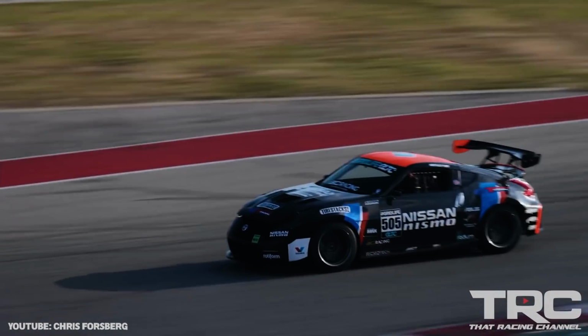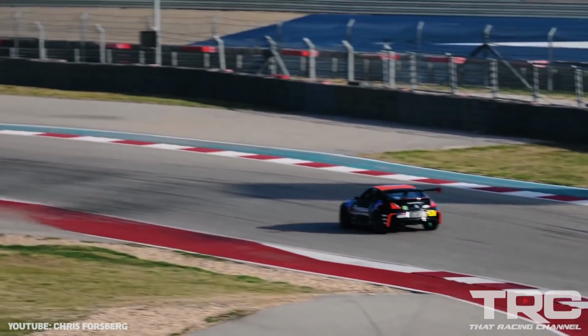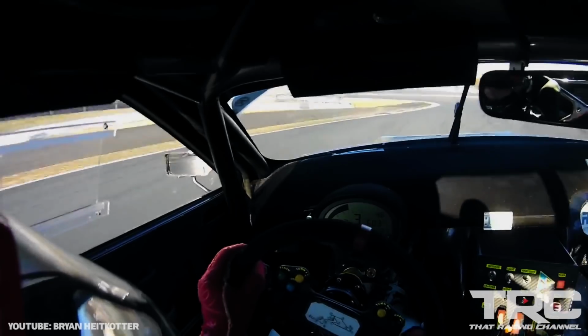Okay. And that's the power to weight series, right? Yeah, power to weight and to tire. So it's a big combo. We have Brian Hightower. He used to drive the Nissan GT3 GTR, running this car for us, so absolute shredder, just won the last race.